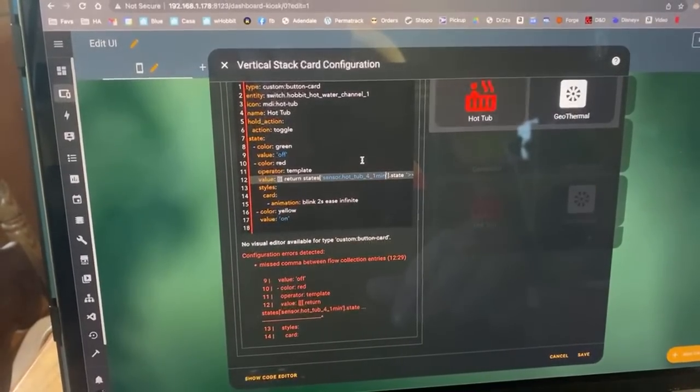Just ask ChatGPT. Put on the new line with the thing. Value.